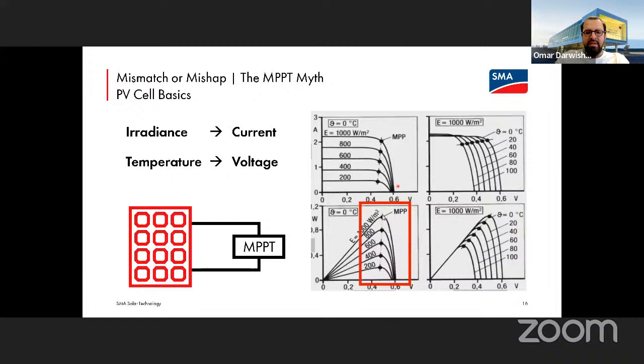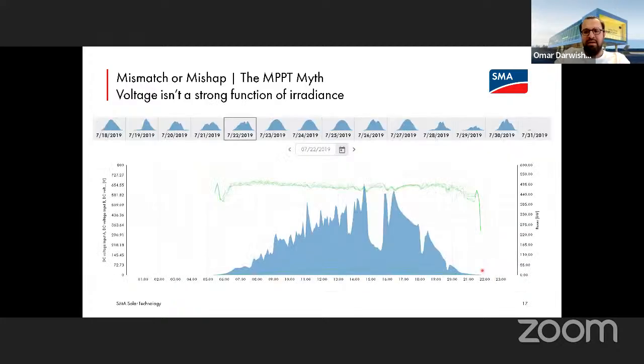And you see if you change the irradiance by at least 80%, going from 1000 down to 200, your voltage doesn't change much. Your voltage is mostly constant. Whereas if you change the temperature, that's where you have a delta in voltage. We just say your plant is operating more or less at the same voltage, whether it was in the morning or at noon.